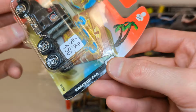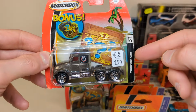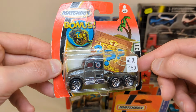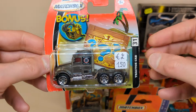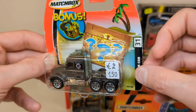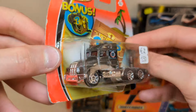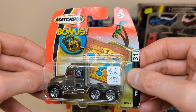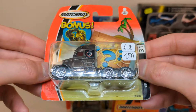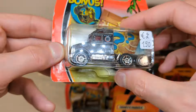And then I found this one, the tractor cab. First time I find this on a single card. I found a bunch of these in the Convoys range with the, you know, the articulated tractor-trailer combo. But there was only a few that were released on the singles. And this is the first one from 2005.